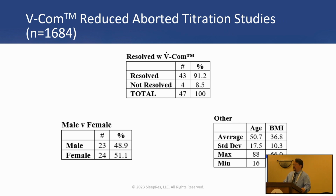Has anyone ever been involved with a study where the patient during the night at some point said, "That's it, I can't tolerate anymore, I have to go, I'm sorry, that's the end"? Has that ever happened to anybody? Nobody? Yes, it definitely happens. It does happen. So in looking at the number of patients that had to abort their titration study, it reduced these by 91% by using this VCOM during their CPAP titration.